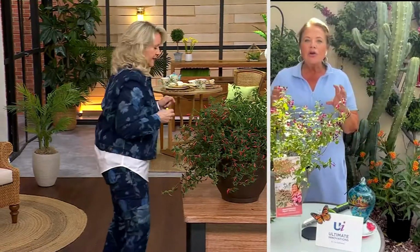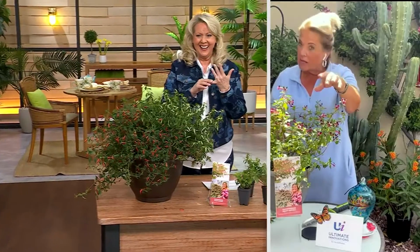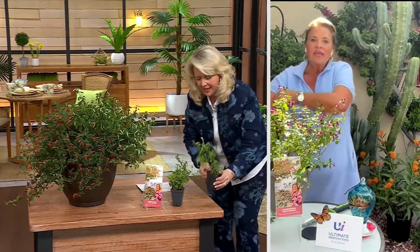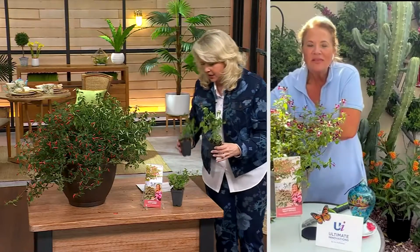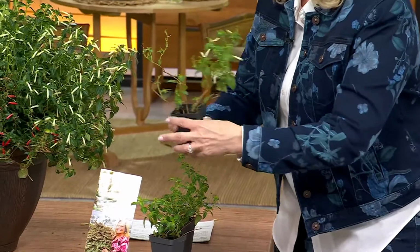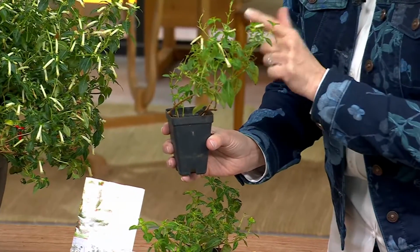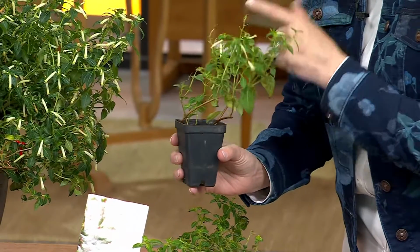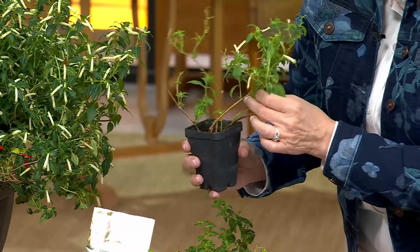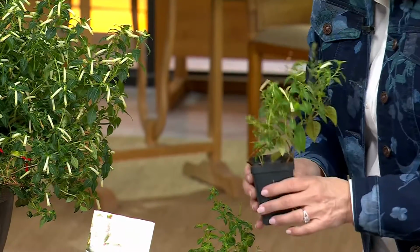Don't be surprised if you get these home and there's little buds on them. Let me show you. This is how it's going to ship to you. You're getting 3 of these. But look at this one right here. It's already got the buds on it. 1, 2, 3, 4, 5, 6, 7, 8. At least 8 buds on this one. And seriously, you're getting all 3 of these.